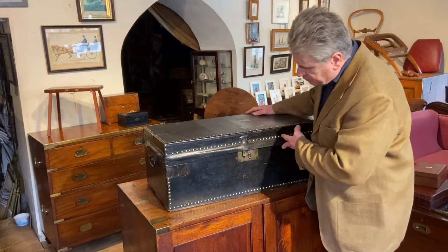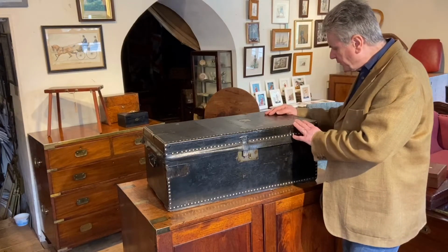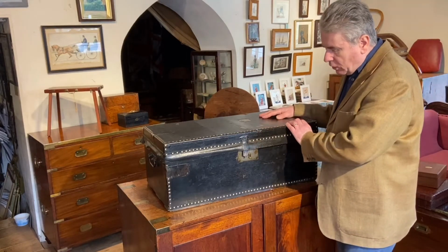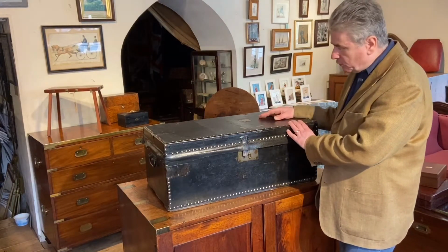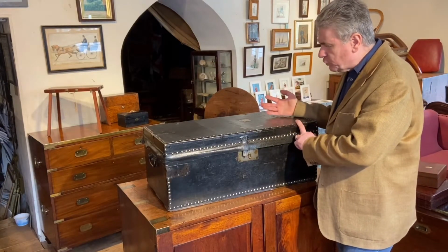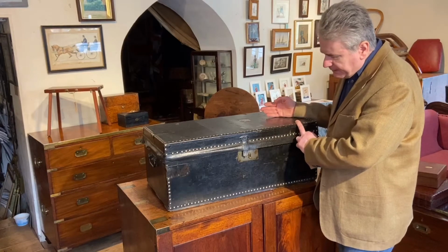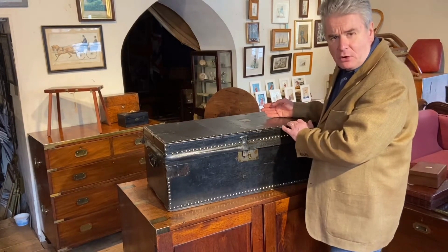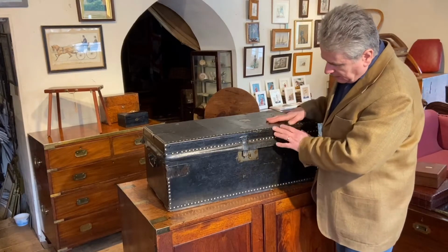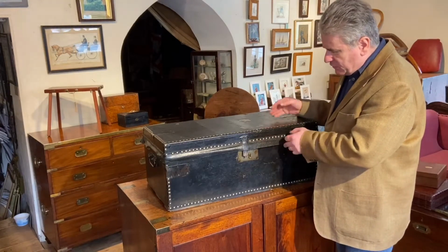This is an English travelling trunk from the mid-19th century. It's made of oilcloth on softwood, probably pine or maybe deal. Quite nicely made, not as good quality when it was first made as a leather portmanteau or trunk, but still a nice watertight, good looking and very usable trunk.